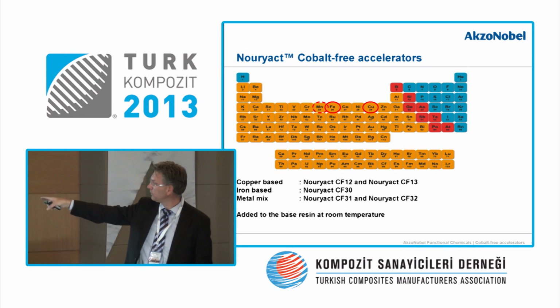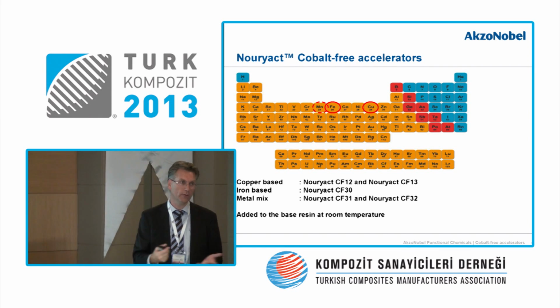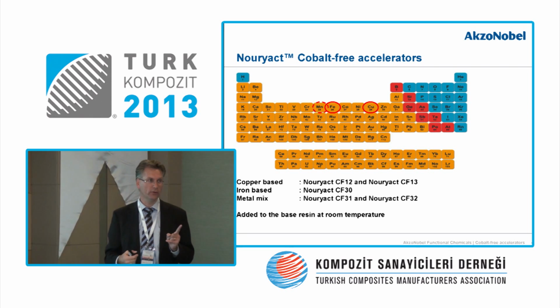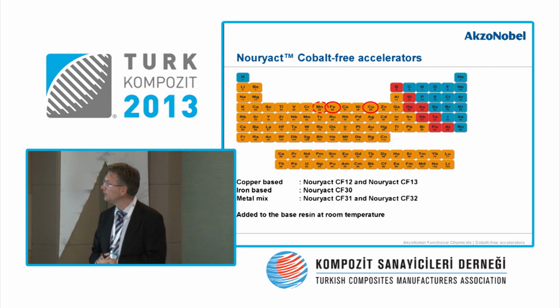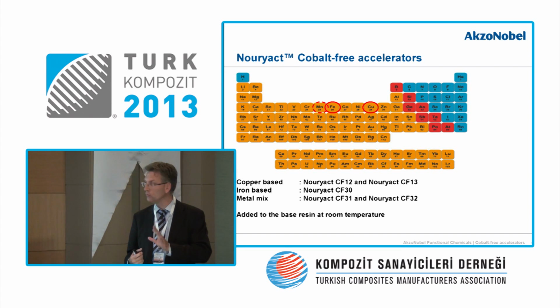So we have, at the moment, 5 products on the screen. That is copper-based materials, Nurex CF12 and CF13, 2 copper-based. One is iron-based, Nurex CF30. I'll explain later what it is and what it's used for. And we have metal mix accelerators, Nurex CF31 and 32.